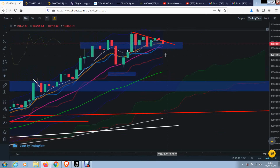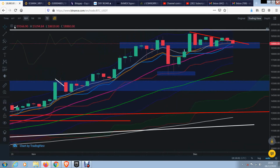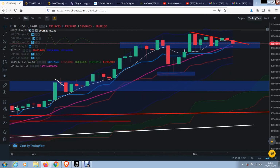Now if we're looking here on the daily chart, we see something also quite interesting. Now there's a lot of lines here, and we'll get rid of the vast majority of them. We'll get rid of all of them. In fact, we don't need these to get this point across. This is all we really need to see, is the Bollinger Band.